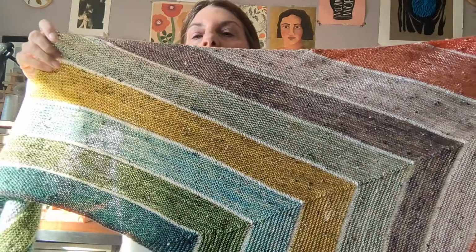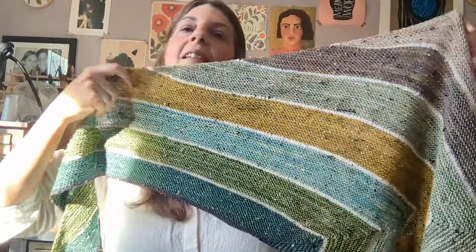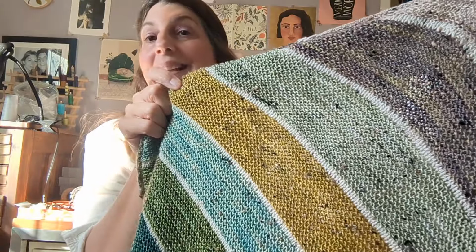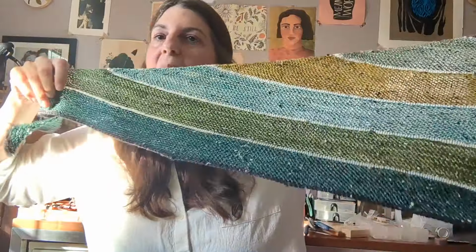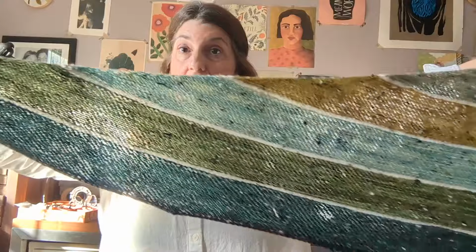However, when I got to the green part, I didn't want it to be so green, so I found another mini skein set in my stash from Little Lion Handmade, and I pulled out this chartreuse one and decided to throw that in there just to break up all those greens. And I love how that turned out.